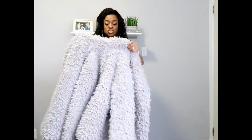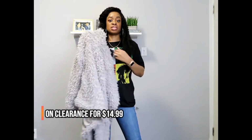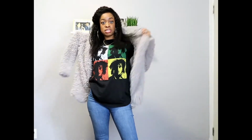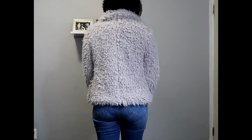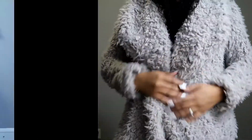I got this cute little jacket. My husband says it looks like a carpet. But I thought it was super cute. I don't know, let's see how it looks. It's in a size small. Ooh, it's so cozy. It's super cozy, and I think you can dress it up or down. And it's just a nice light gray. It's super furry. It does actually look like a carpet, but it's cozy.